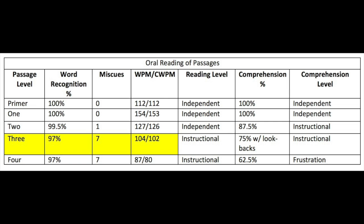In Chase's Level 3 oral reading passage, he read 104 words per minute, with 102 of them being accurate. This is a good rate for Chase to be reading, and it shows that he is on grade level in automaticity when reading a grade level text. With 7 miscues total in this reading, he is labeled as instructional according to the IRI.